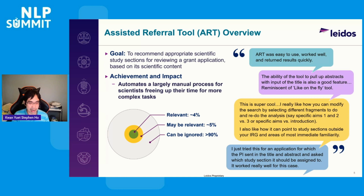So you can see the scientific study sections as subjects, fields, scientific areas, or biomedical science areas that an application is about, and the fundings are dispatched in terms of these. So it is very important that these applications be in the right place, in the right bucket. Before CSR had ART, they had to review each grant application and classify each one of them into different scientific study sections.